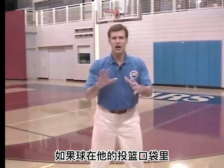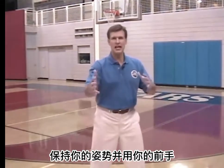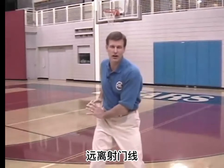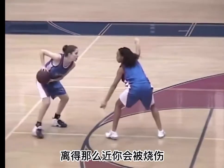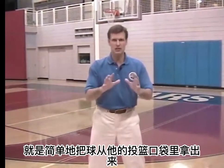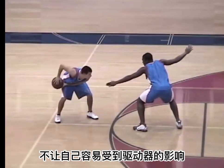If the ball's in his shot pocket, then he's in triple threat and very dangerous. Stay in your stance and use your lead hand to make him move the ball out of his shot pocket and away from the shot line. Now, don't get greedy and narrow the gap so much that you can touch his belly button. Being that close, you'll get burned. Your primary goal here is to simply get the ball out of his shot pocket without allowing yourself to be susceptible to the drive.